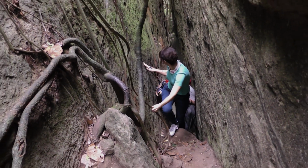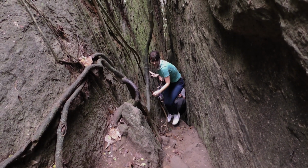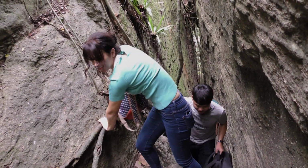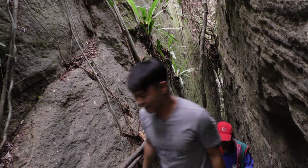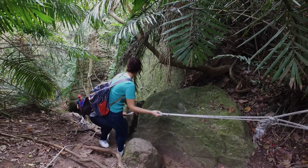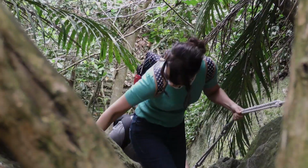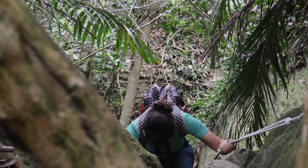Wow. When you look down, you can see how tiny it is. Yes, I'm through. Hooray! Okay. Oh, you be careful too. Oh my gosh, we have another one here. I'm not sure which is harder, going up or going down.